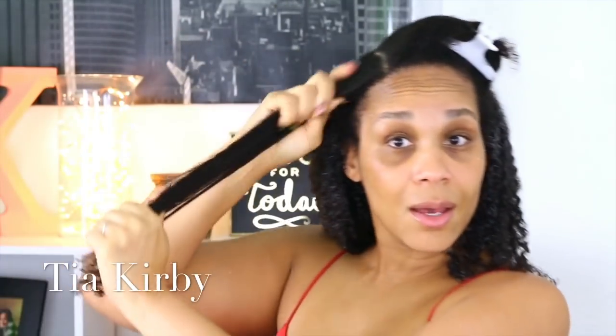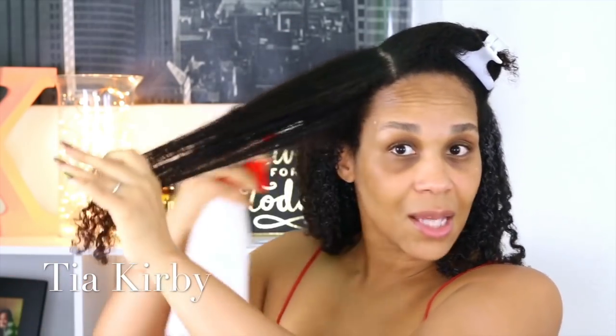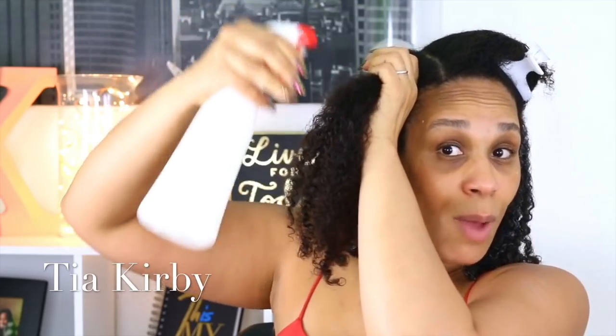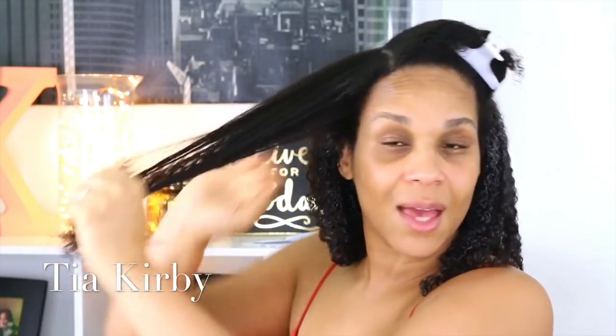Okay, so now I'm going to take this section and wet it down, because I've been walking around a little while since I got out of the shower, and so this portion is more damp versus wet, and I usually like to apply all of my product on soaking wet hair before I move forward. So this is my bottle. If you have hard water, I don't necessarily have hard water, but I just like to soften the water in my bottle by adding a couple of small squirts of conditioner, and then an olive oil or something like that.